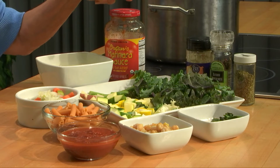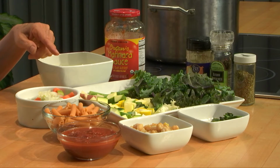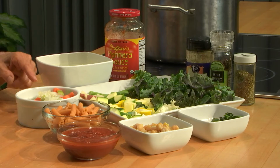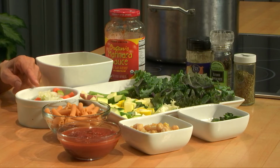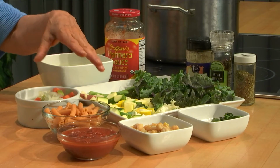Here we have vegetables fresh from the vegetable store yesterday. This is a summer recipe. Right here is kale, green squash, yellow squash, string beans, potatoes, carrots, onions, celery, then various spices, chickpeas, tomato sauce, and red lentil pasta. These recipes, all four of them, are also gluten-free.